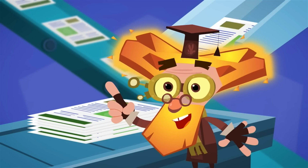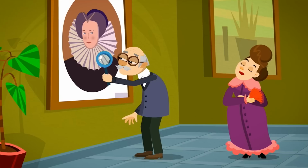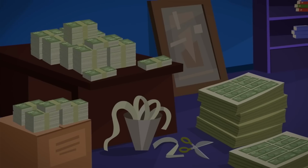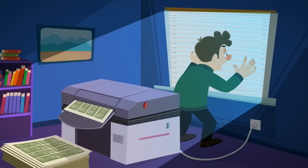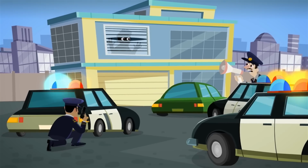Copies are generally very helpful, but not all copies are good. Some copies called forgeries are bad. A forgery is a copy of a picture, document, or even money that is presented as the original. Making forged copies is illegal. You can even be sent to jail for making copies like that.